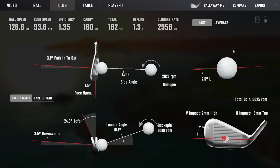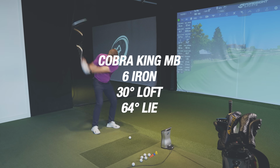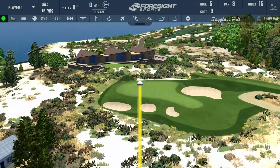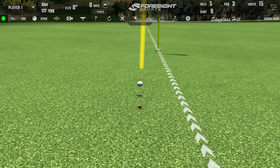Okay, Fraz, good set with the Callaway into the Cobra King MB. Okay. Ooh, I'm telling you, 2024 is the year of the hole-in-ones.